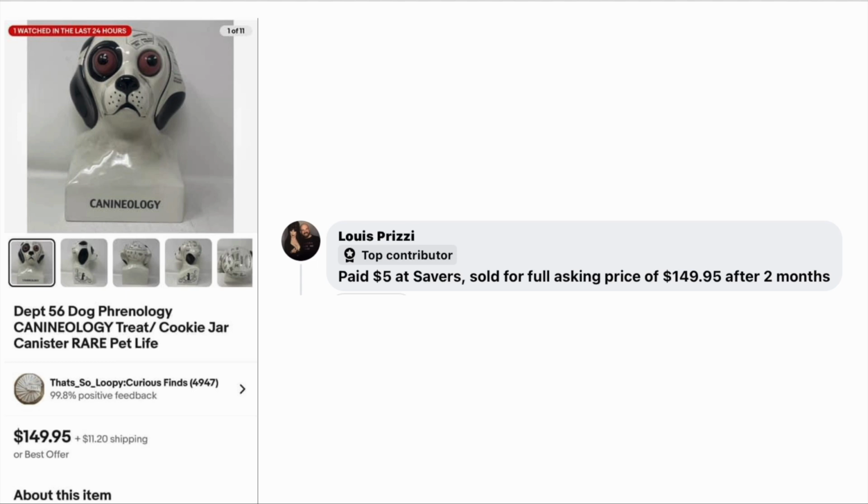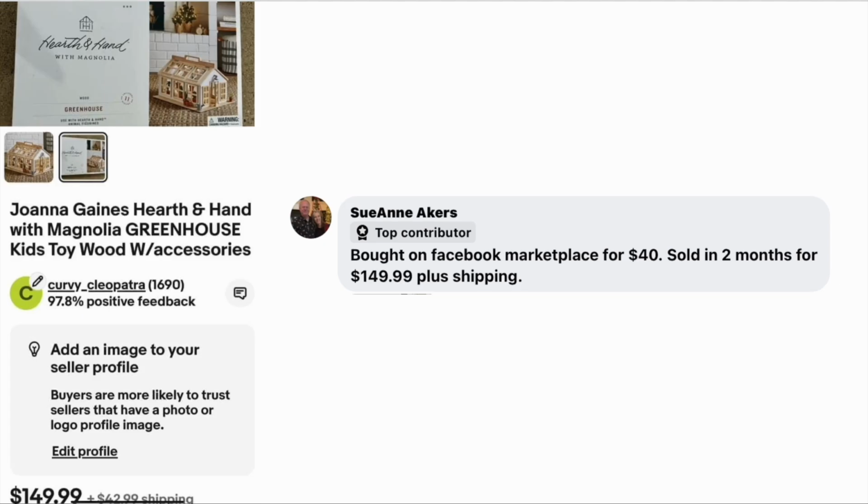Okay, Louis Prizzy does not have a toy or a Barbie. Paid $5 at Savers, sold for full asking price of $149.95 after 2 months. Department 56 Phrenology Canineology Treat Cookie Jar. $5, sold for just under $150.